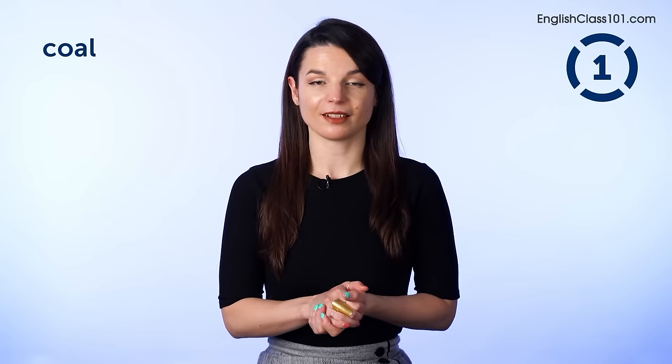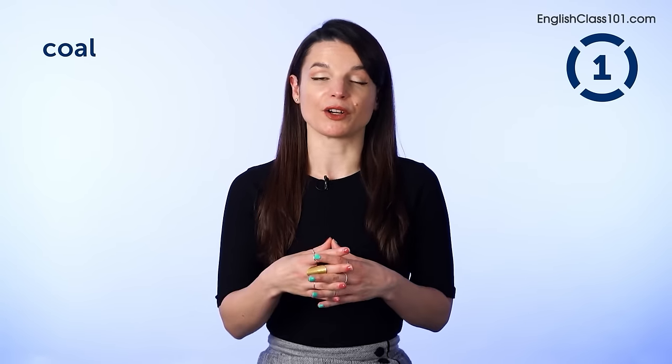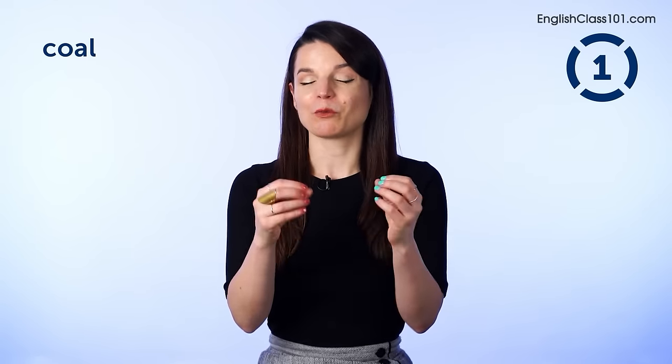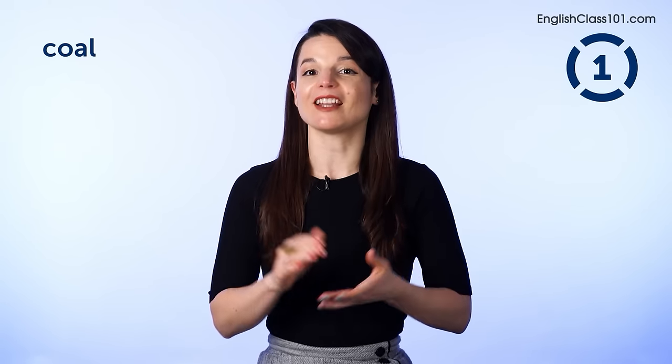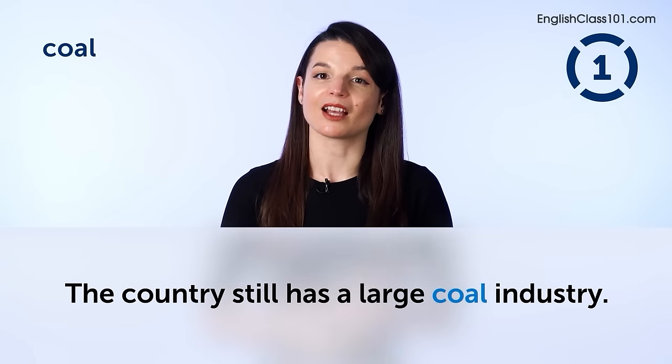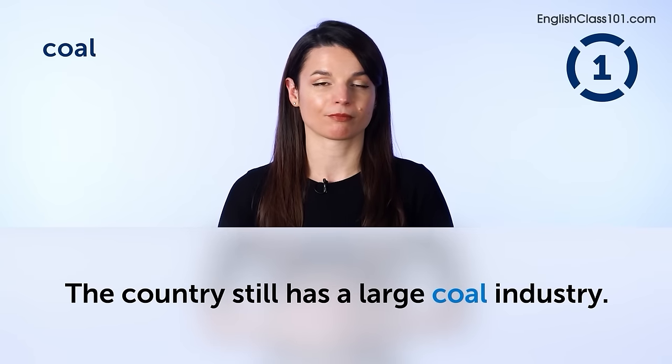Coal. Coal is a material that we can burn. When we go camping, for example, we might use coal in the fire, or we might use coal in a barbecue. We can also use coal to generate energy. Here's an example sentence. The country still has a large coal industry.